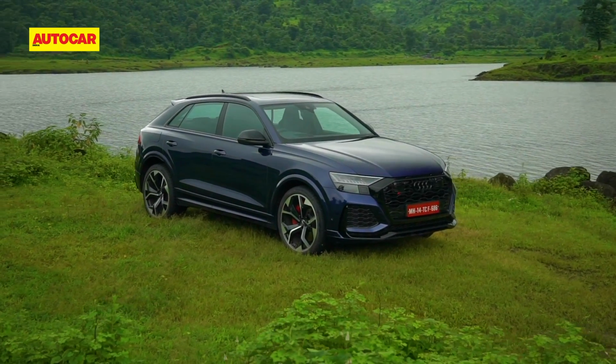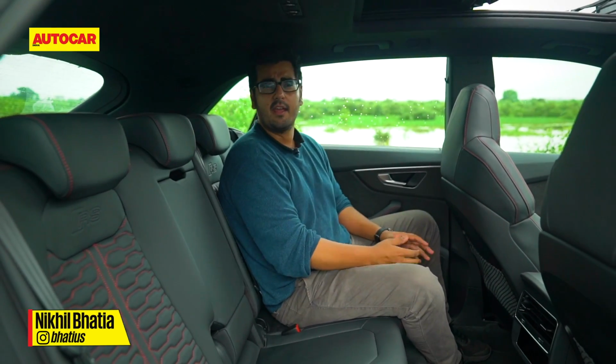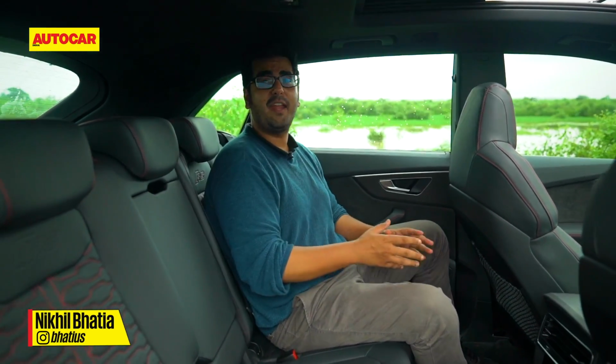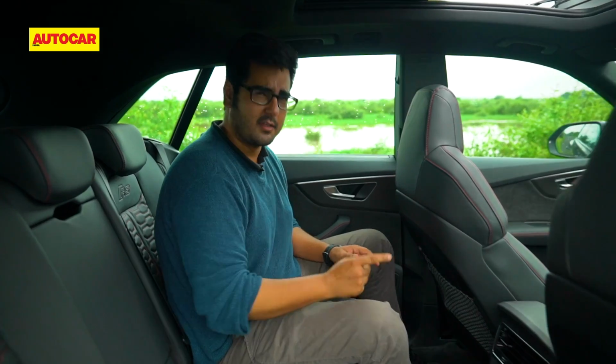Welcome to the Audi RS Q8 and say hello and goodbye to its rear seat. Now it's roomy, it's comfy and a place to seat three awestruck passengers. But the seat of power, that's this one up front. So see you there.